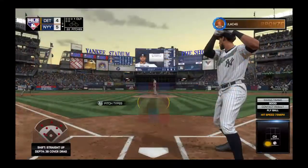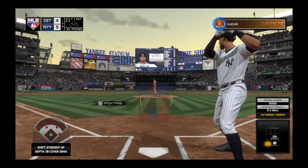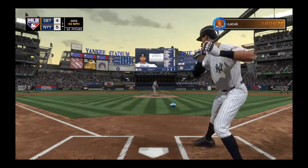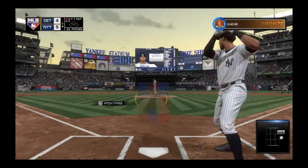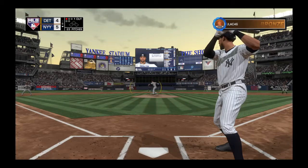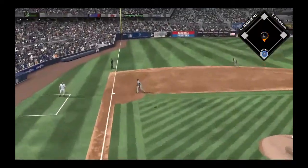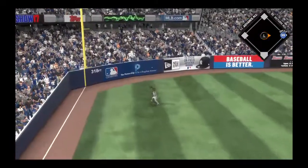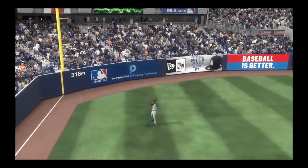Here's Billy Hamilton standing in. He started out the evening 0 for 2 so far. He's ready. Here's the first offering. There's a fastball that just misses. Ball 1. He's ready. Here's the 1-0. Lifted in the air out to left. And Hicks will settle under this one for the 2nd out.